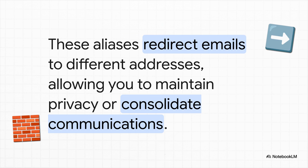You could have one alias just for online shopping, another one for professional networking on sites like LinkedIn, and a totally different one for your social media. They all forward to your main inbox, but your primary address stays hidden and your messages stay perfectly organized.